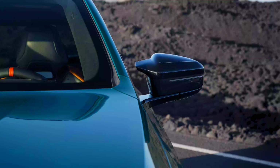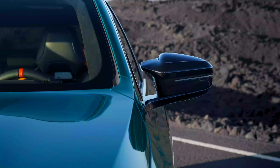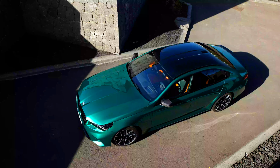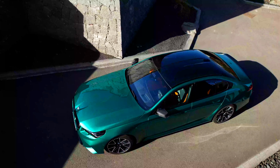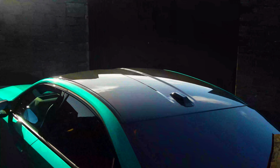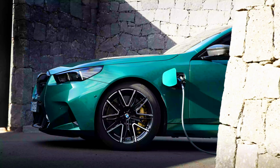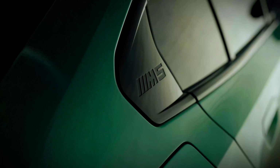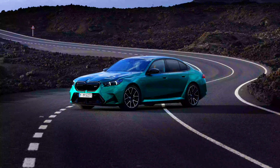There's also the optional M Carbon Pack, which provides carbon fiber door mirrors and a carbon fiber roof to help reduce the weight. More on the weight in a bit. As standard, it gets black door mirrors and a panoramic glass roof. Now, I'm not a big fan of where the charge port is located, but at least there are no fake vents, like on the previous M5. I like the M5 badge behind the quarter window and the flush door handles.